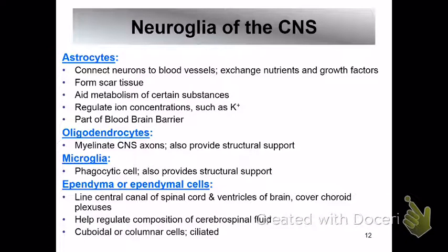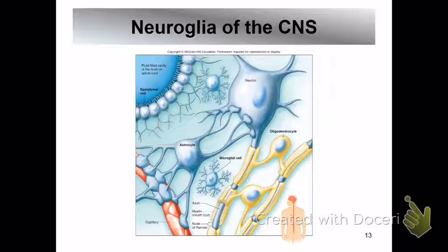Okay, just some more supporting cells. Astrocytes, and this next picture really describes it great. The astrocytes, you can tell, are right here, and they connect the neuron to the blood vessel. So they allow the nutrients to come through, right? The food and the water and the oxygen to get to the nervous system.